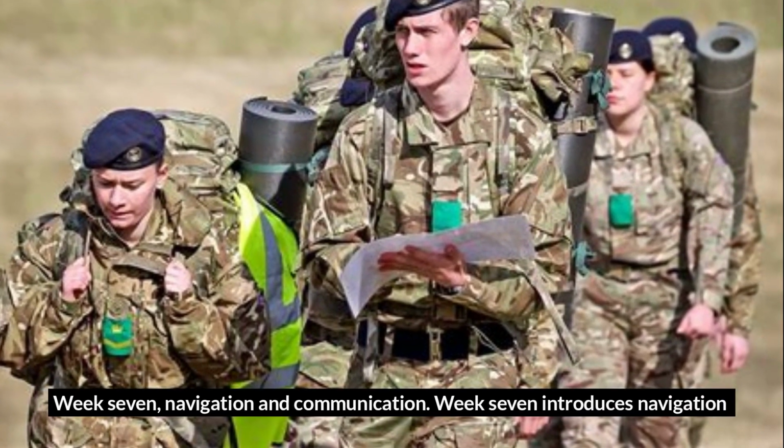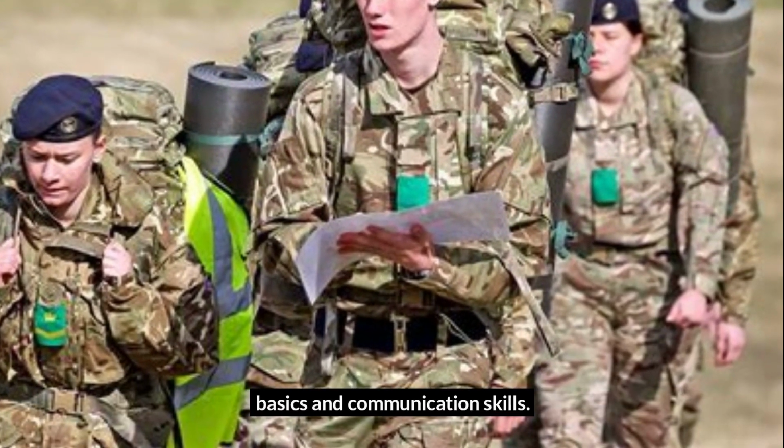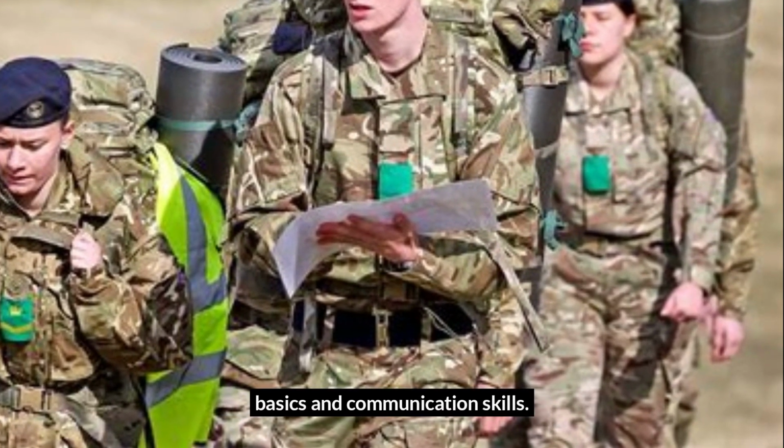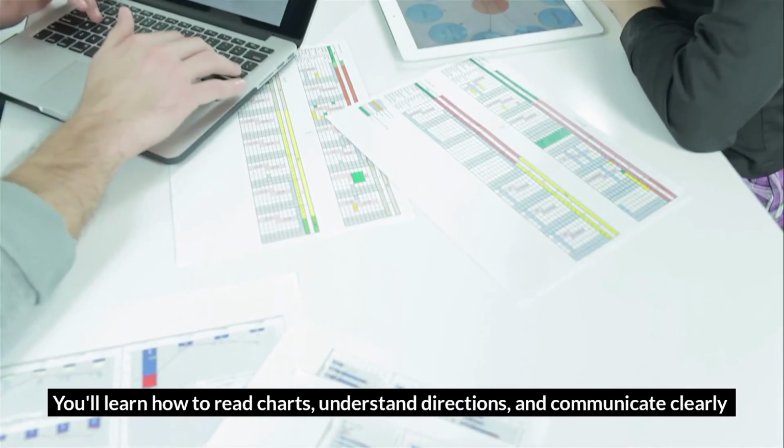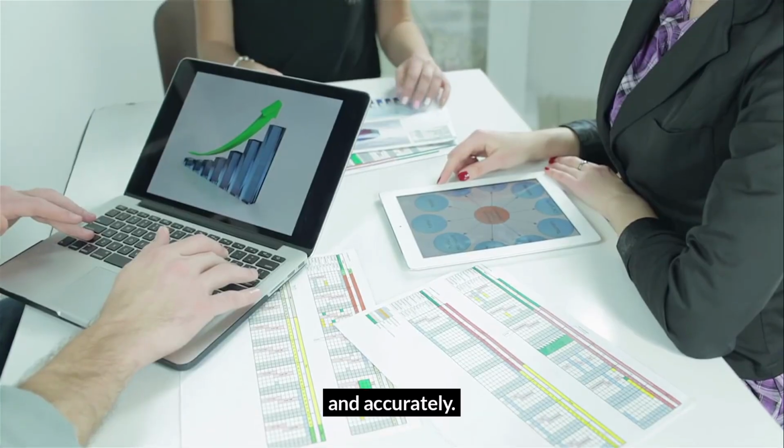Week 7. Navigation and communication. Week 7 introduces navigation basics and communication skills. You'll learn how to read charts, understand directions, and communicate clearly and accurately.